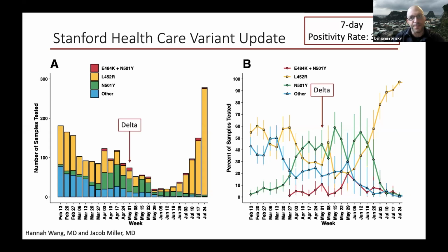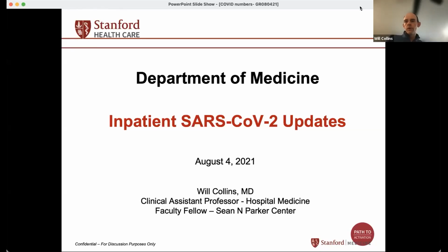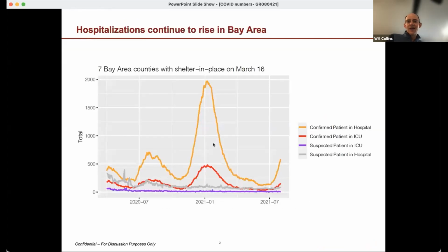Thanks a lot. Thank you, Dr. Pinsky. Dr. Collins. Yes, let me just get this pulled up. So I'll update on our inpatients with SARS-CoV-2 at Stanford. If I can advance my slides, there we go.